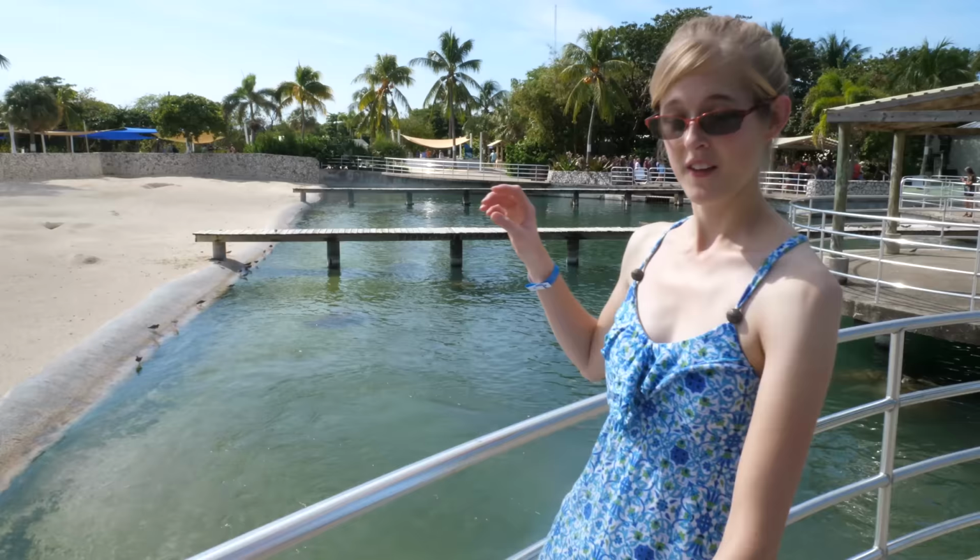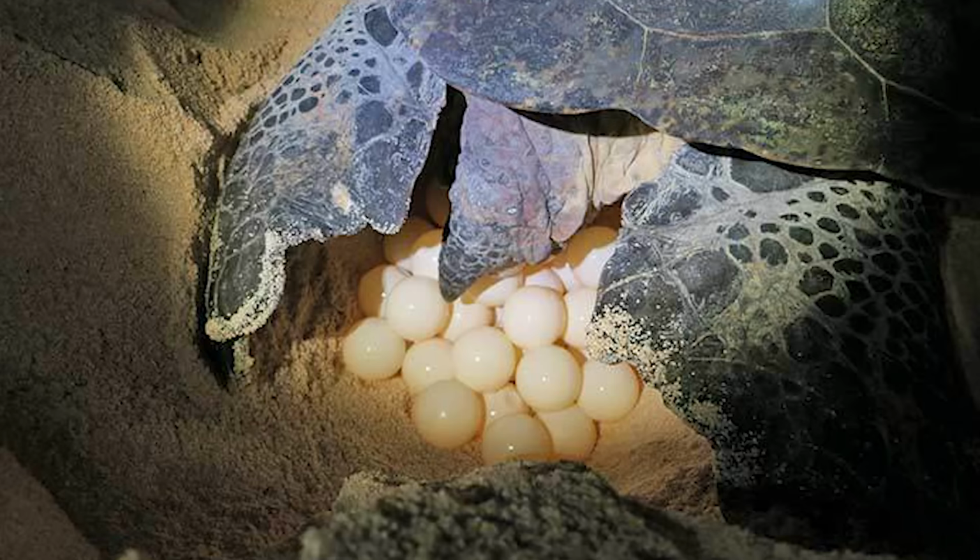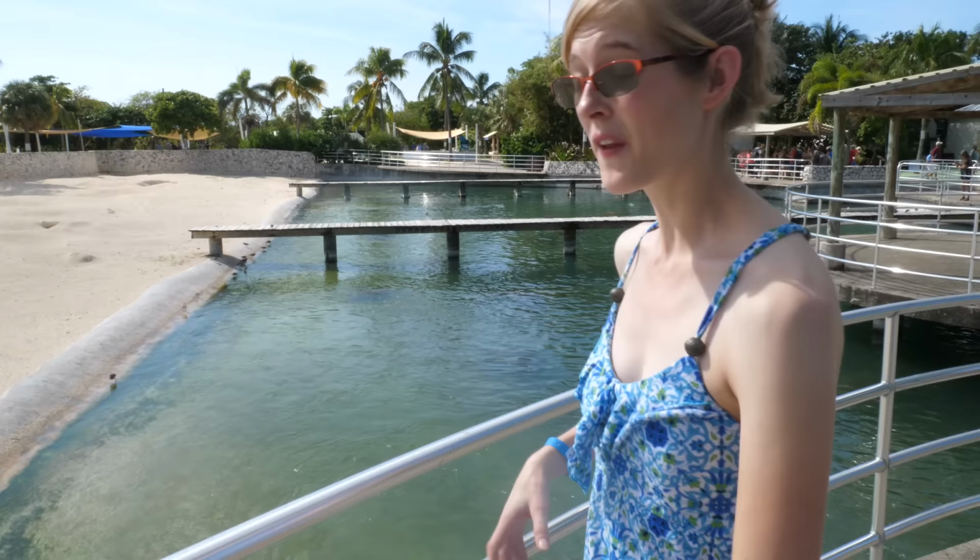The breeding season for these magnificent turtles is from June through September, during which time they will lay 3 to 7 clutches of eggs, each clutch containing between 100 and 120 golf ball-sized eggs. What the females do is, at night, they will crawl onto shore and dig into their preferred nesting site. They'll kind of choose what area they think will work best. Sometimes they choose better than others.